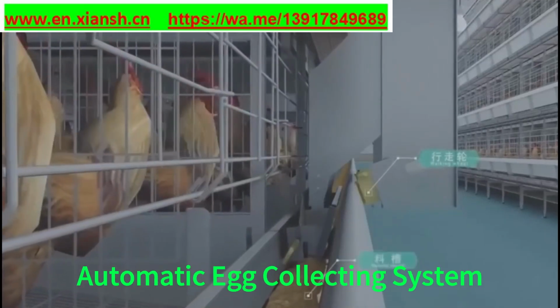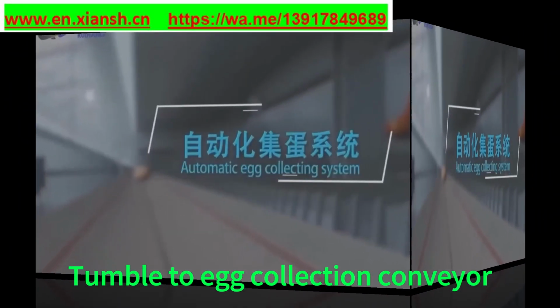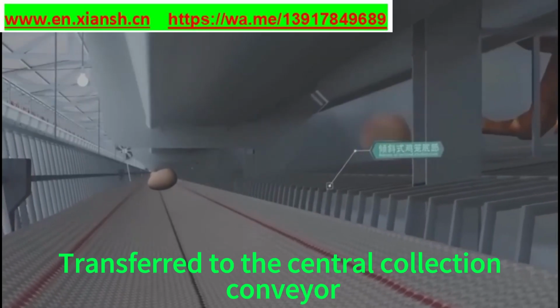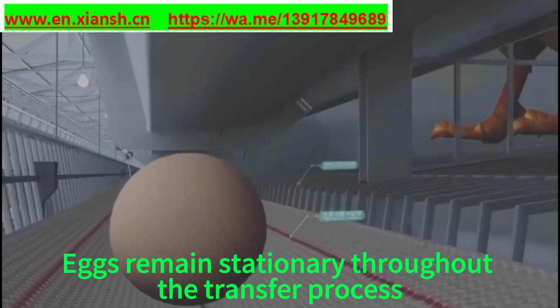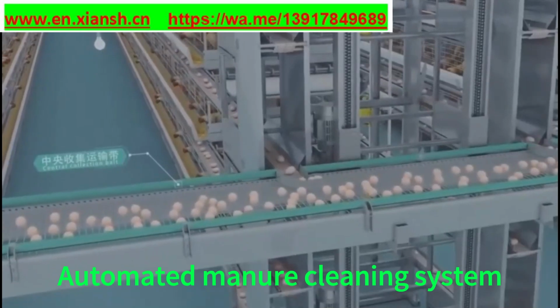Automatic egg collecting system. Eggs fall into the bottom of the tilting cage, tumble to the egg collection conveyor, and are transferred to the central collection conveyor. Eggs remain stationary throughout the transfer process. Egg breakage is minimized.